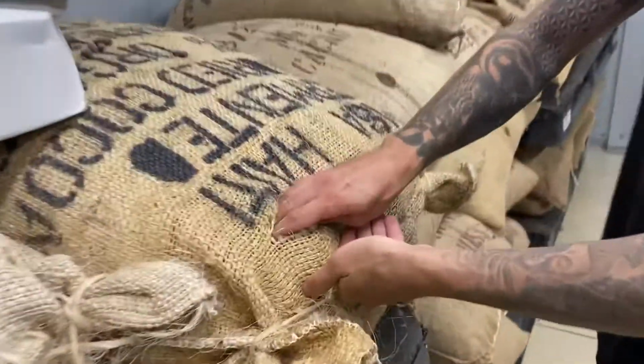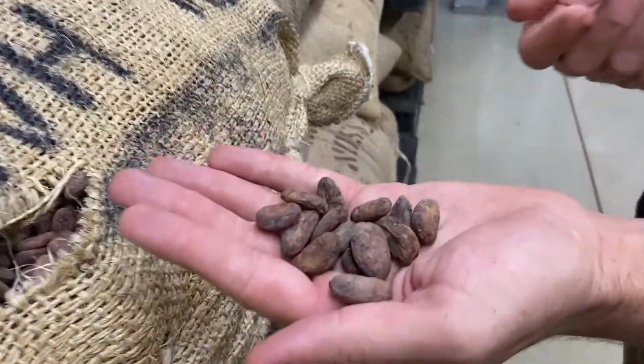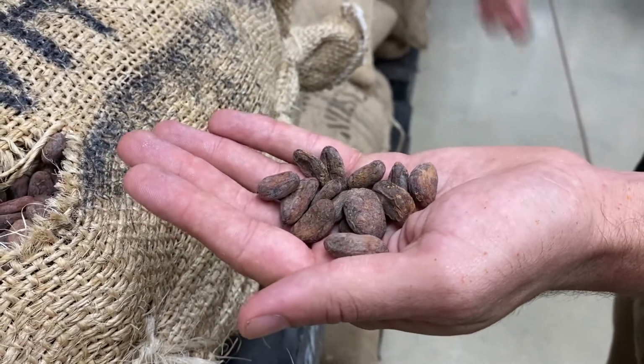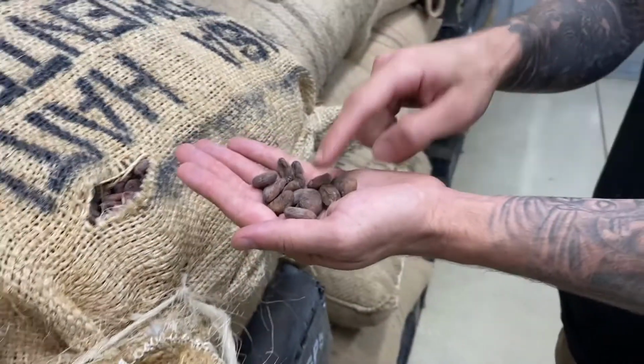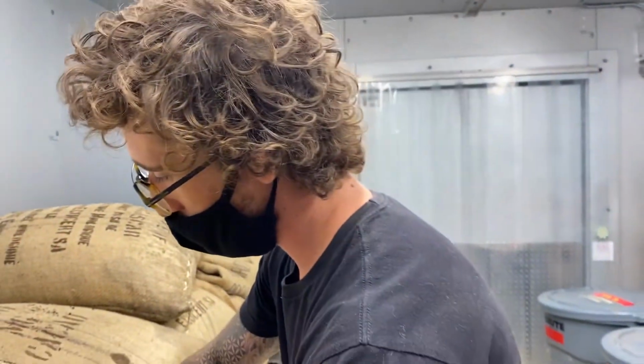And as you can see here, this is kind of how we receive these. And since we make everything from scratch, we don't need to add any preservatives or anything. So in our chocolate, it's literally just cocoa beans and sugar. That's it. So it's just this, sweetened with a little bit of sugar. So we keep it as pure as we possibly can.